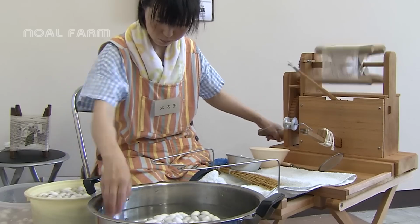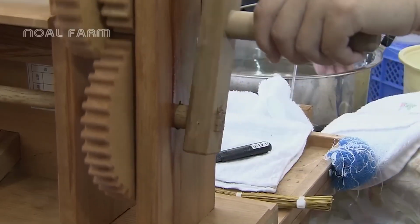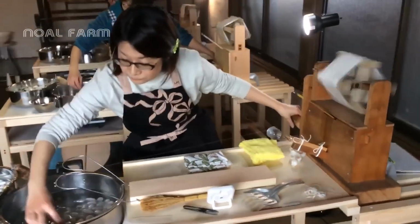Before the advent of supporting machinery, farmers with skilled hands and years of experience meticulously and carefully performed the task of silk reeling by hand.